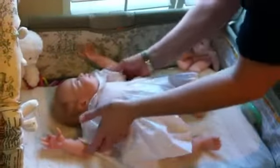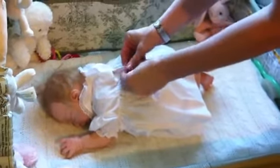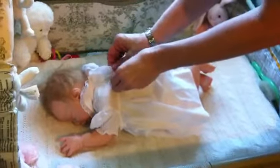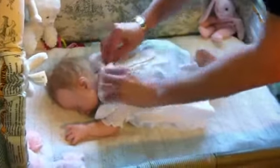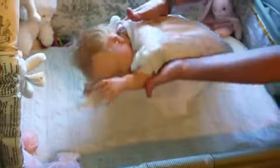She's just so floppy, just like a little newborn. Oh, look at that baby. Look at that little girl. Let's get the buttons buttoned in the back here. Get her all ready and dressed up. Oh, look. Look at you.